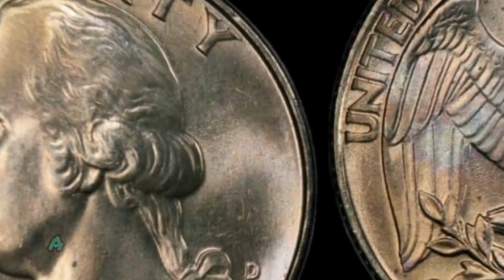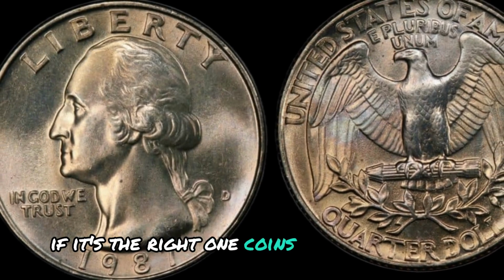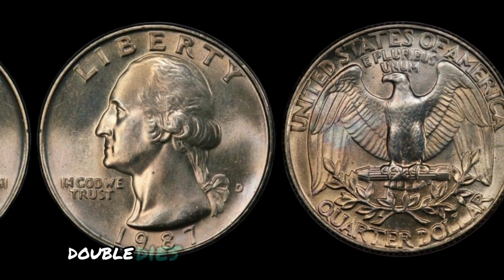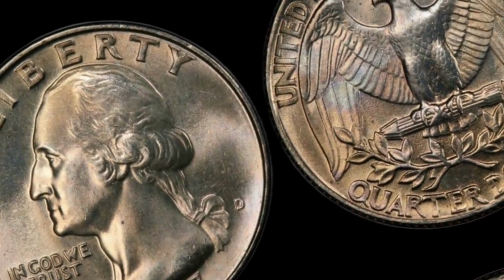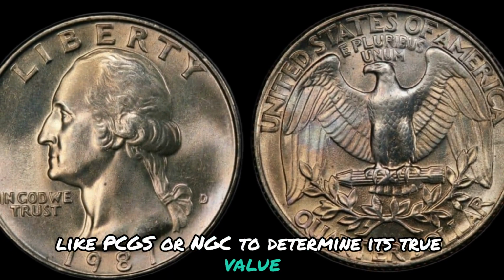Just imagine, a coin that most people would overlook in their pocket change could be worth life-changing money if it's the right one. Coins graded MS67 or higher by professionals can fetch top dollar. Misalignments, double dies, or other minting mistakes can significantly increase the coin's value. Have your coin authenticated and graded by a service like PCGS or NGC to determine its true value.